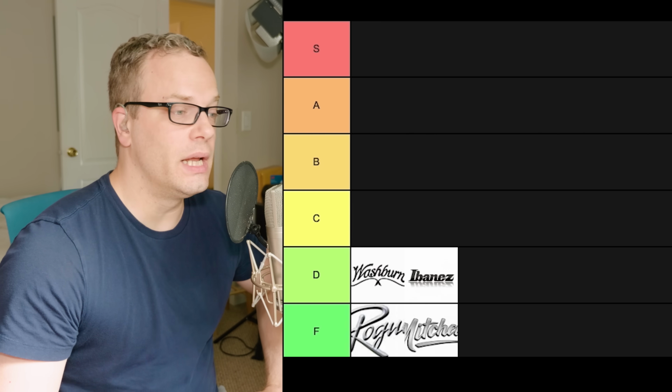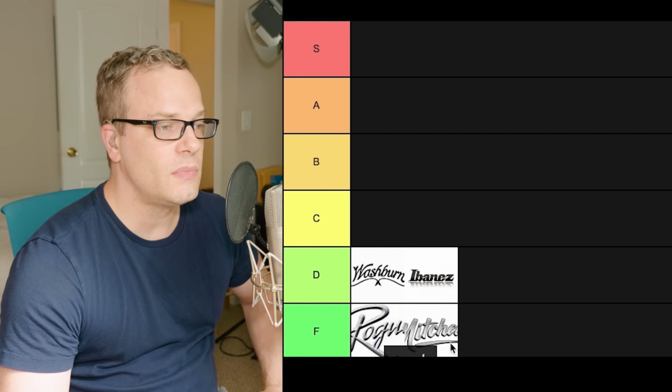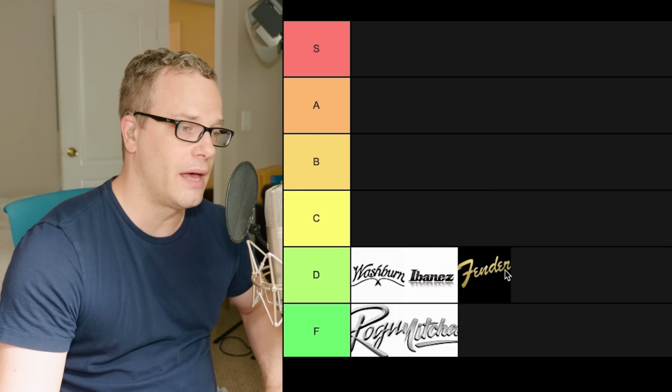The last one in this D tier, and this one may surprise you, is Fender. I kind of put that in the same category as Ibanez. A lot of them have laminated tops, and even some of the solid tops, I don't know why, just don't sound that great to me. I know a lot of these acoustic guitars are made in the same factories, but I'm putting that out of my mind and just giving my opinion of the brand as a whole. And my opinion and $5 will get you a cup of coffee at Starbucks.